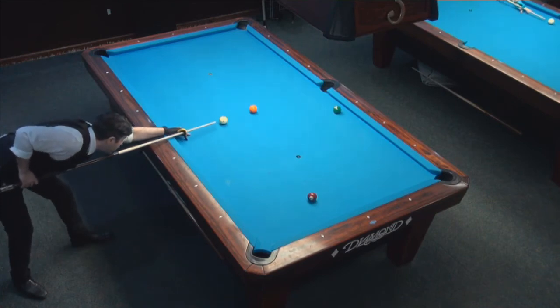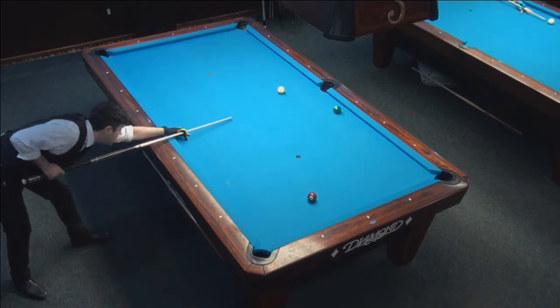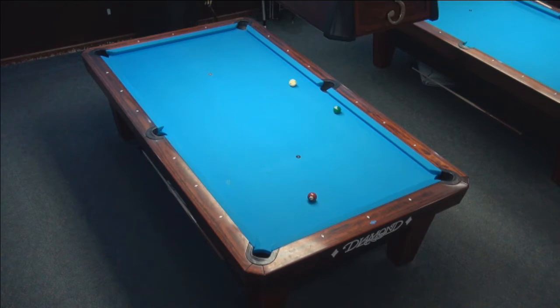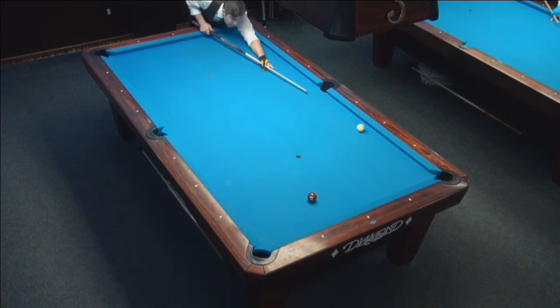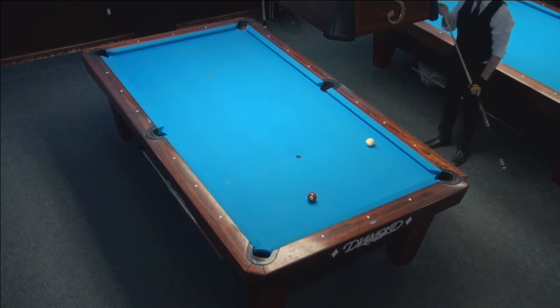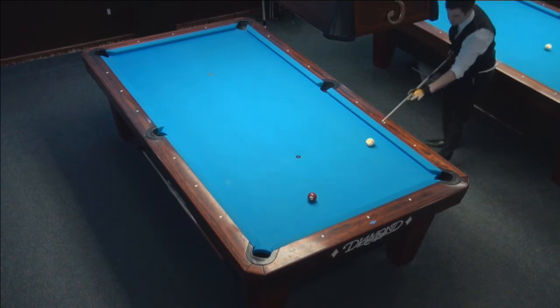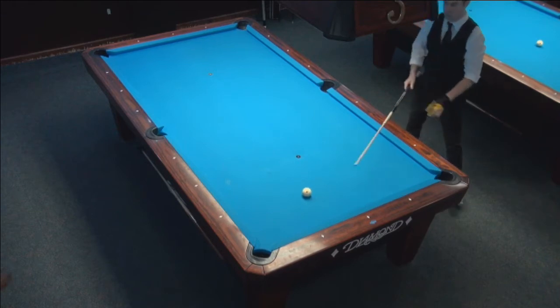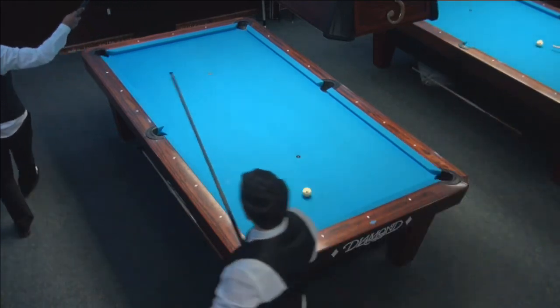This is a critical game for Alex. Alex has no games that he can afford to give up. Focus on making the ball, keeping the position simple. Alex should be able to convert this game. And Alex has managed to convert this game, bringing his score up to 16.